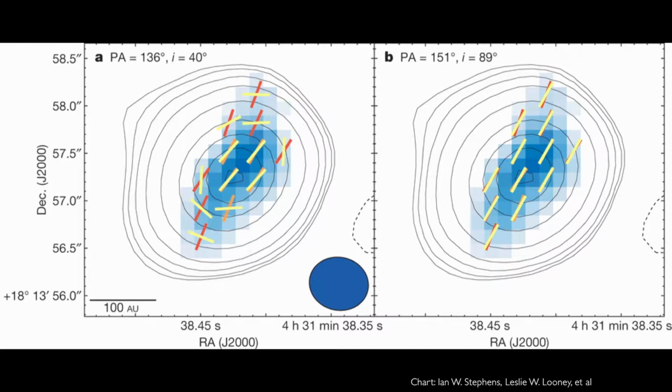It was neither, pardon these words if they don't mean anything to you, perfectly toroidal nor perfectly poloidal. They had to do this kind of crazy model, which is on the right, to get it to line up, see how the yellow lines match the red lines. And it's a very highly inclined toroidal field, but nonetheless, A, this observation was made, which had never been made before, and B, it didn't match theory. Yay, we love when that happens.